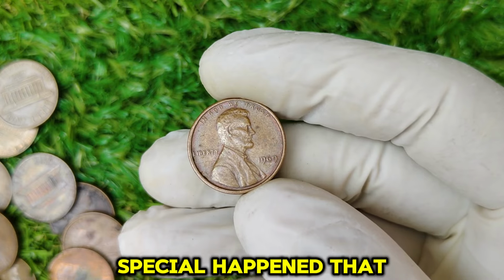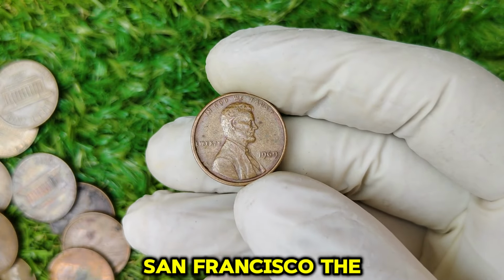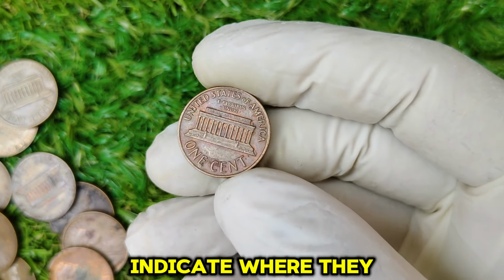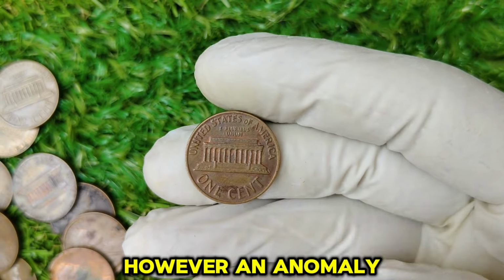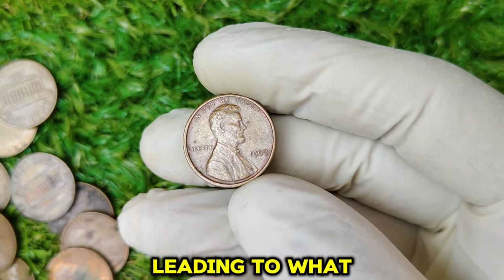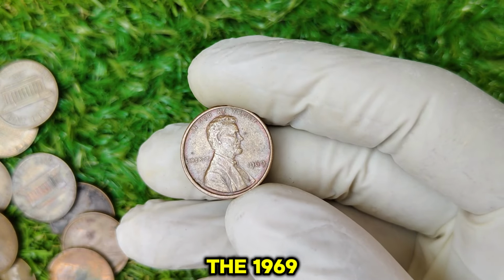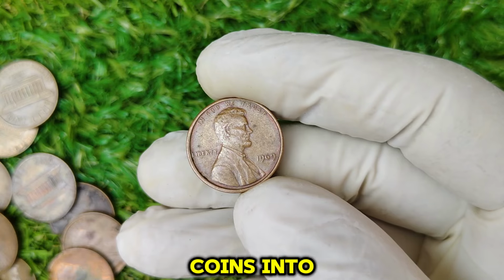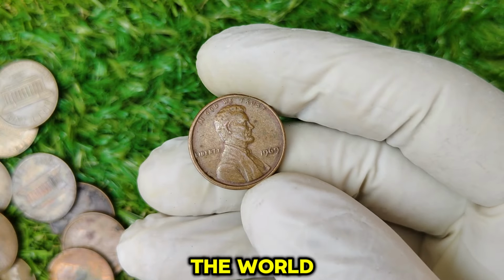But something very special happened that year. In San Francisco, the U.S. Mint produced a number of pennies that bore the infamous S Mint mark to indicate where they were made. However, an anomaly occurred. Some pennies were struck without the S Mint mark, leading to what we now call the 1969 no Mint mark Lincoln cent. This small oversight has turned these coins into one of the most sought-after error coins in the world.